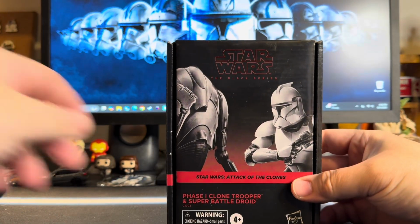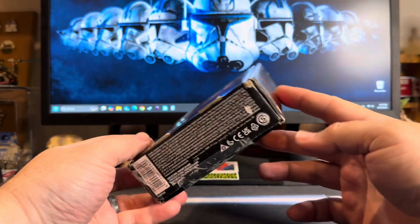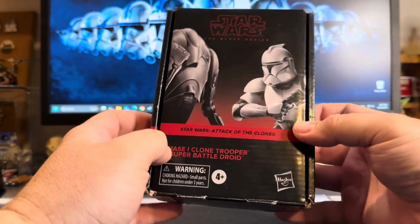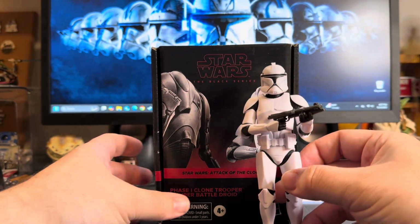But here we'll start off with this Phase One Clone Trooper and the Super Battle Droid. Looks like this one was returned in the store. There was some tape on the bottom here of the box, on the sides and all whatnot. But luckily, everything was there. Everything was pristine within the package itself, so no worries there on my end.